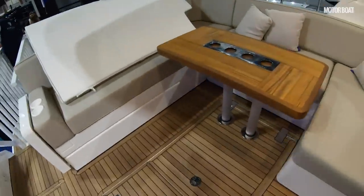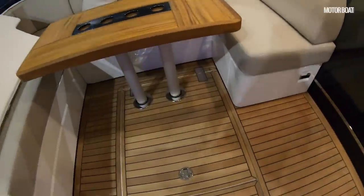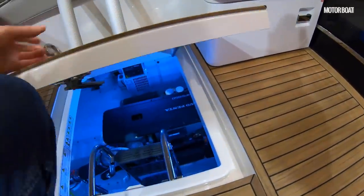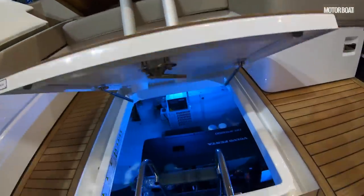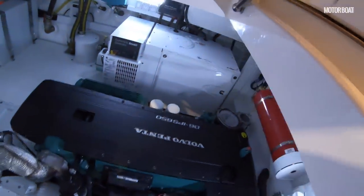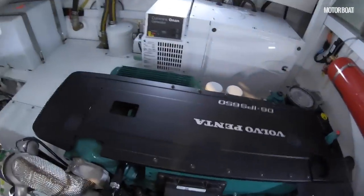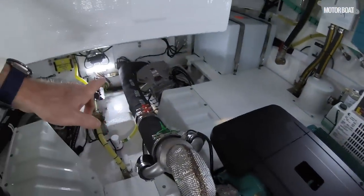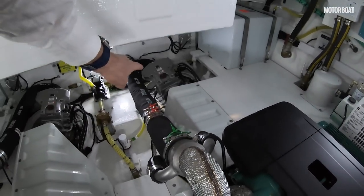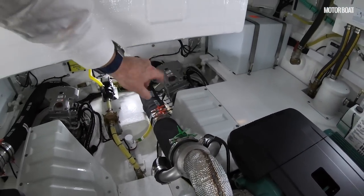I'm not sure if we can get in here, but there is the engine room down here, which if we open that up, now you're gonna have to remove the table to get there. So I'm just gonna do it from up here, but you can see that here are the IPS 650s. And you can see what I mean by them not being tucked all the way back. The little jack shafts running to the IPS drives themselves that you can see there, the steerable pods.